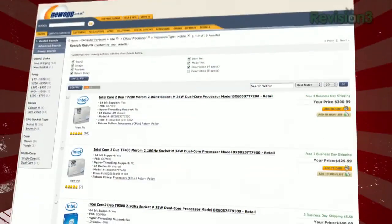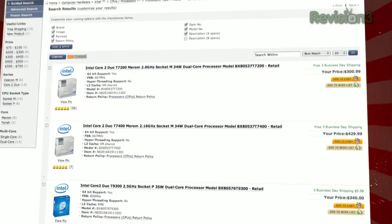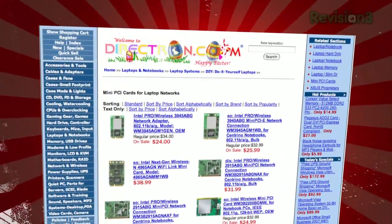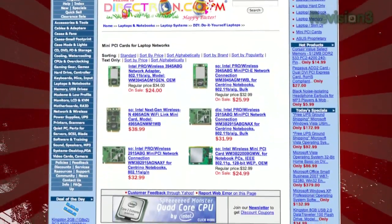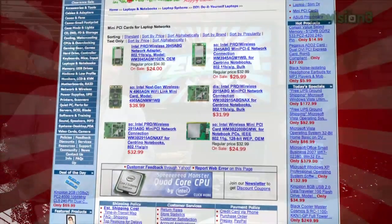Again, though, if you just need to squeak out more productivity, a little more speed out of your existing laptop, the cheapest, most effective way to go is storage, hard drive, and memory. Absolutely. Get it up to 2 gigabytes and upgrade the hard drive. And like the websites you mentioned, Newegg, Directron, they offer a lot of those pieces, including the CPU and stuff, if you're willing to go the extra mile and spend the money, which I don't necessarily recommend, unless you won the lottery and have a pile of cash.